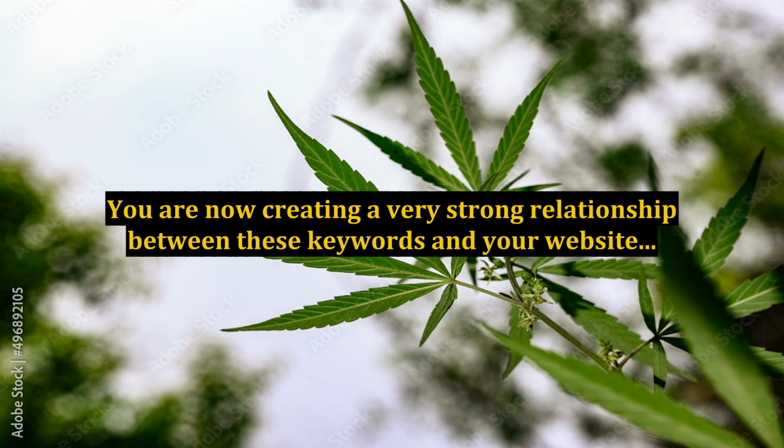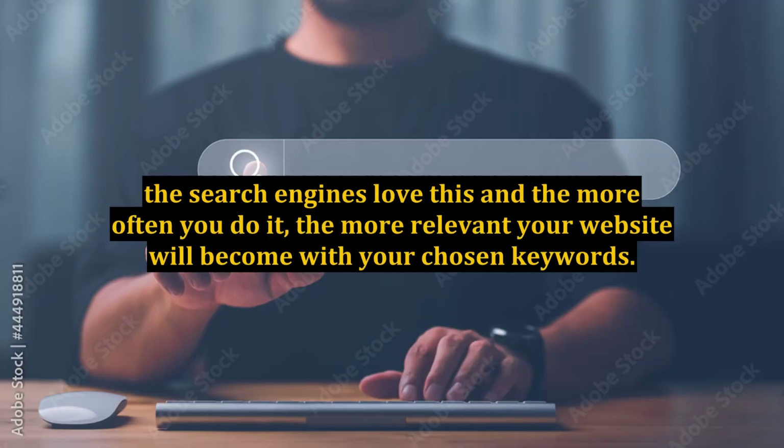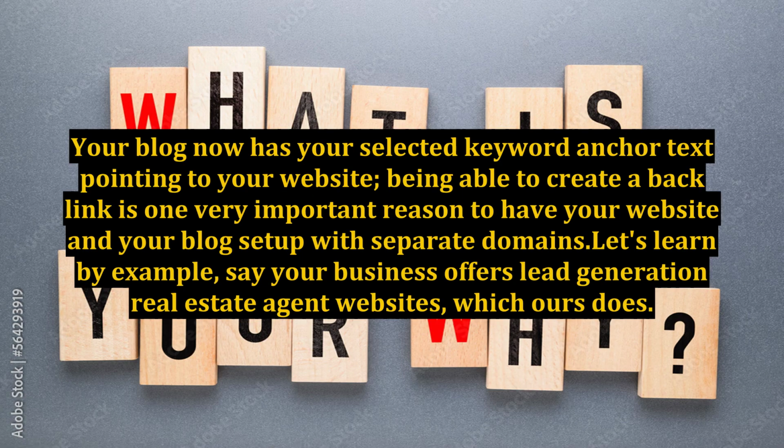You are now creating a very strong relationship between these keywords and your website. The search engines love this, and the more often you do it, the more relevant your website will become with your chosen keywords. Your blog now has your selected keyword anchor text pointing to your website. Being able to create a backlink is one very important reason to have your website and your blog set up with separate domains. Let's learn by example.